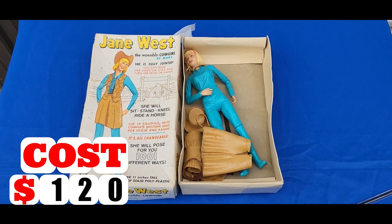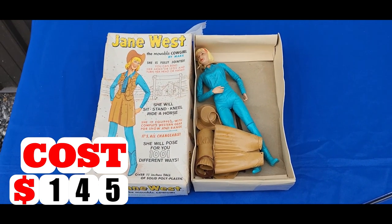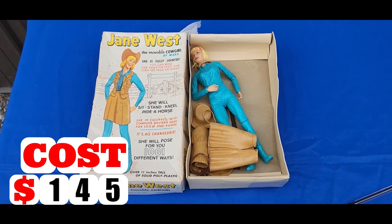Next, we got this item. Paid $25 for it. Jane West in the box. That's a really nice find.